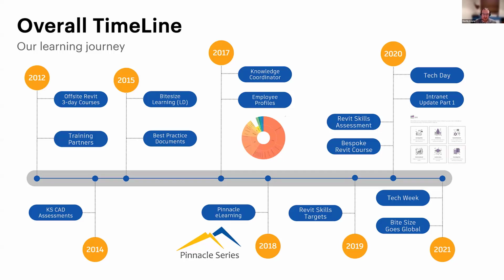That's really flipped. We've taken a much more data-centric approach to learning now, and senior management are fully on board with that. If we can identify skills gaps, and if we know what skills we have in the office, it makes life so much easier. So that's where we are today.